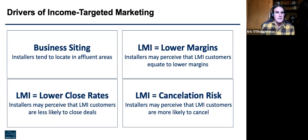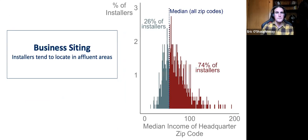So let's return to some of these hypotheses and look at what the data can tell us. The first is business siting. This is the hypothesis that maybe installers tend to locate in more affluent areas. To test this, we use data from the California Contractors State License Board. And indeed, we see that installers tend to locate in relatively affluent areas.